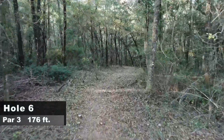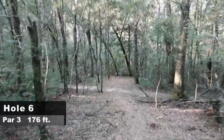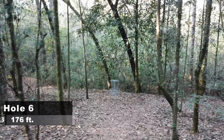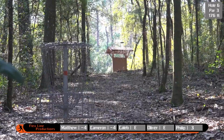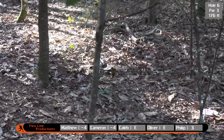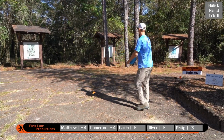We got hole 6. Hole 6 is 176 feet downhill. Plays similar to hole 4. You don't want to push it long. You see Matt sticking with a standstill on this one, playing it perfect. Just a beautiful tee shot. The way it crested the hill and began to turn and then flatten out at the end, that's one of my favorite shots to watch.